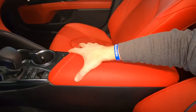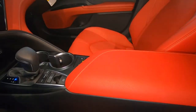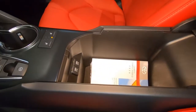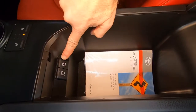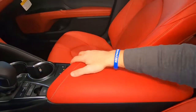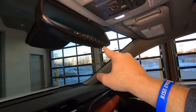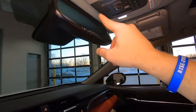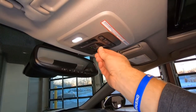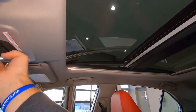Your center armrest is quite wide. It's leather trimmed, and then we have an accent stitching going all the way around as well, which you see up here on the dash too. Here's your storage under your armrest, pretty deep. And then we have some more charging ports over here. So plenty of places to plug in your electronics. Let's take a quick look up on the top here. We do have a day-night rearview mirror, HomeLink setup, LED overhead lighting, Safety Connect, which is part of the Safety Sense 2.0. And then your panoramic moonroof does open up all the way.